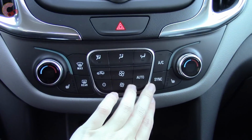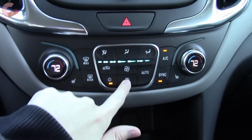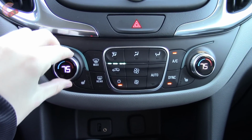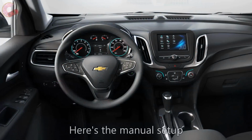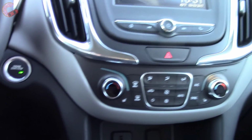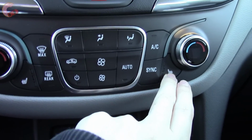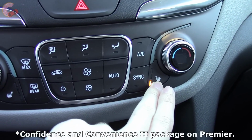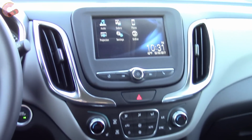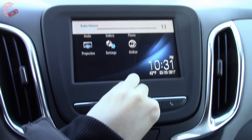This dual-zone automatic climate control system is standard on the Premier only, but we have it through the Confidence and Convenience package. The layout is very straightforward, and I particularly like these premium knobs for the temperature. Three-stage heated front seats are included with dual-zone automatic climate control. You can also get ventilated seats on the Premier. We have the standard 6-speaker sound system, which has surprisingly good sound quality.